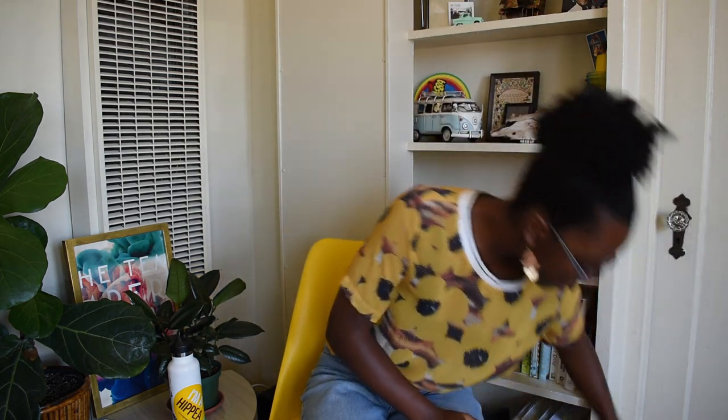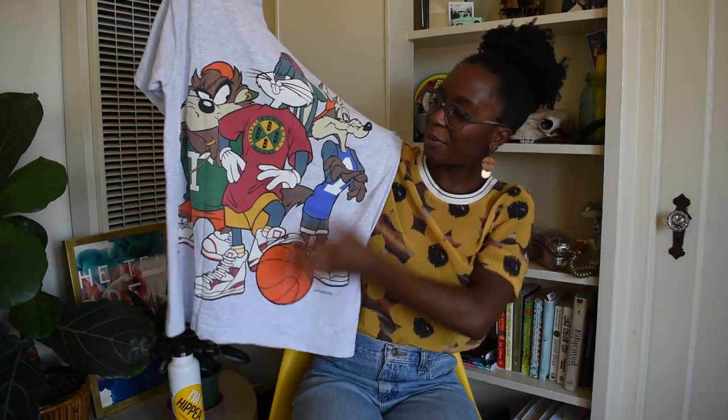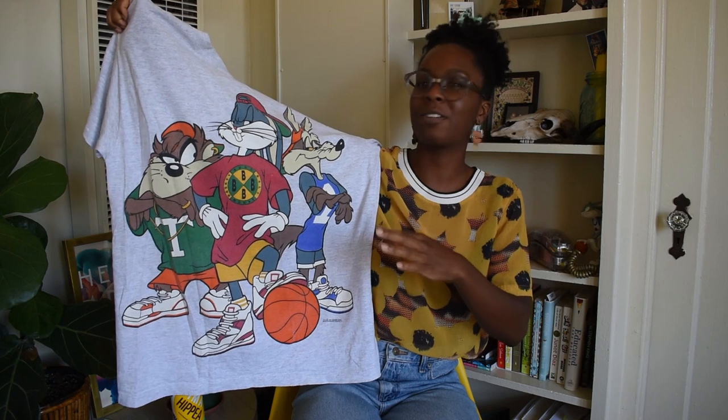Next, I have some other vintage tees to style them with. The first one is, I think, one of my favorite pieces of the entire haul. It's a vintage Looney Tunes and Cross Colors collaboration tee. It's the dopest thing I've ever seen in my life.